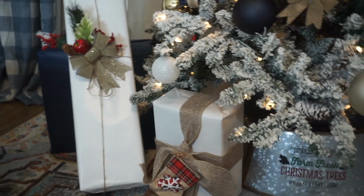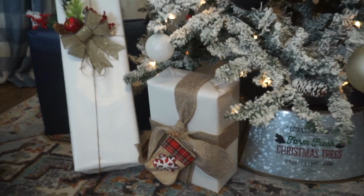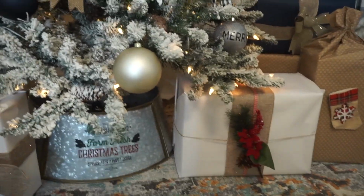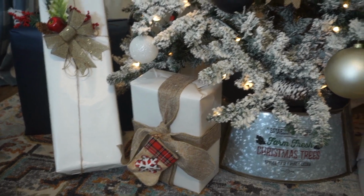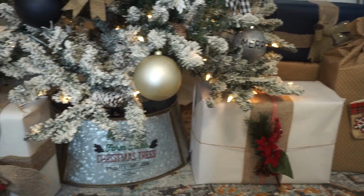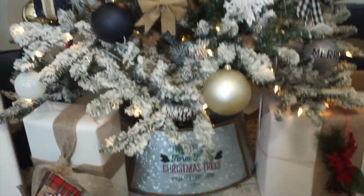I know it's sort of unrealistic for some people, especially if you have kids and pets. It's just not ideal, but I don't have either one, so I love doing the fake presents look under my tree. You can absolutely wrap your real presents like this, but this kind of stuff, I literally just save it for next year and do it all over again. So it does last me. It's not a waste of money, I promise. I just store these fake presents in a box and put them away in the closet, and we're good.